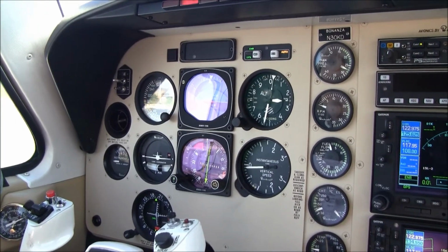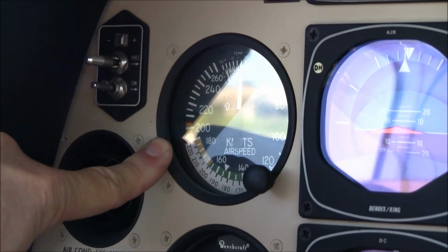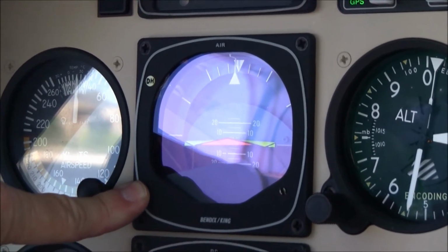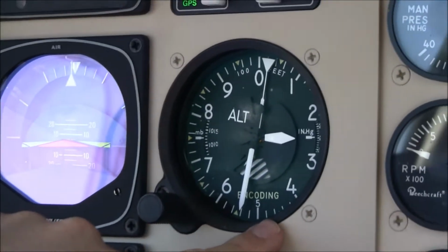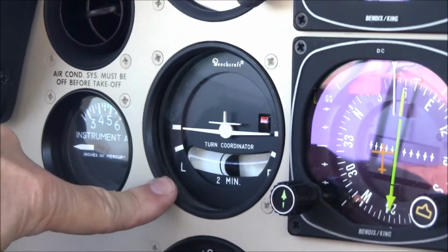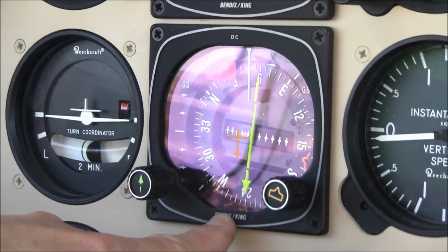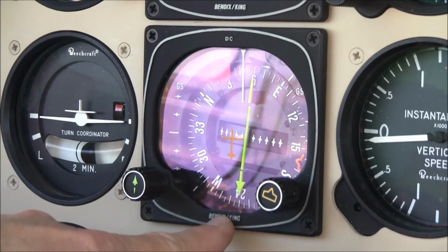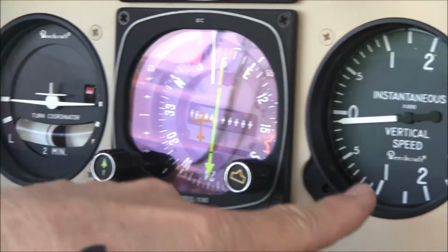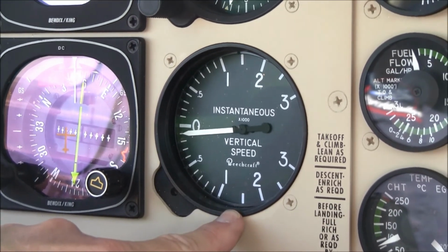Let's take a look starting on the pilot side. Here's your true airspeed indicator. This is your artificial horizon, and you'll notice the airplane's equipped with a flight director as you saw coming up. Then we have an encoding altimeter. On the second row, we have your 2-minute turn coordinator. And then we have your King KCS55A slaved HSI, which houses your number one nav and number one GPS indicator. The airplane is also equipped with an instantaneous vertical speed indicator.